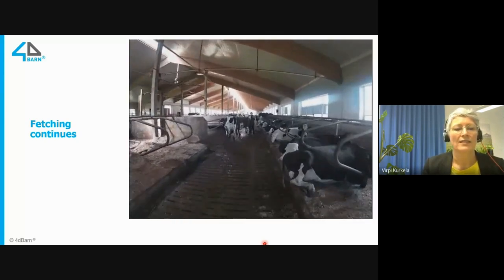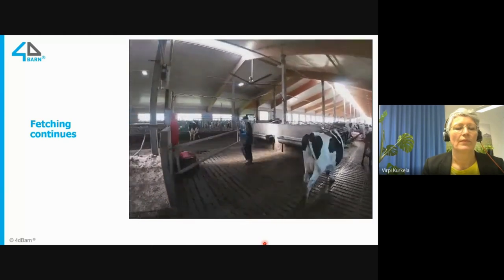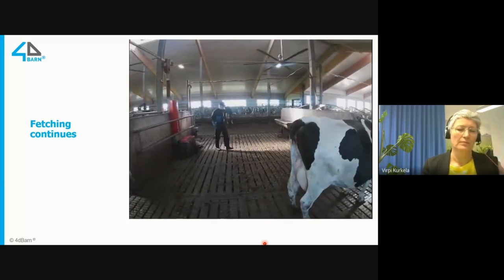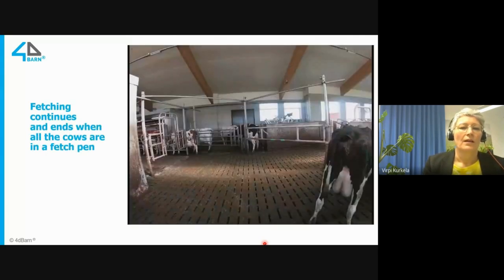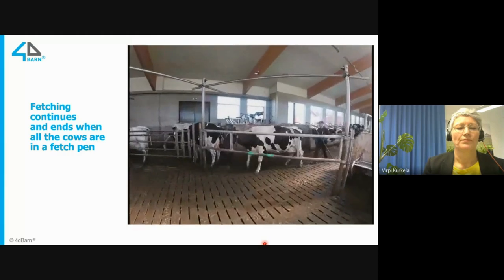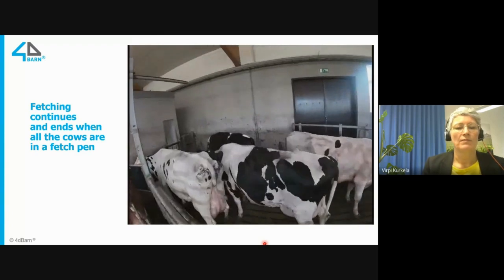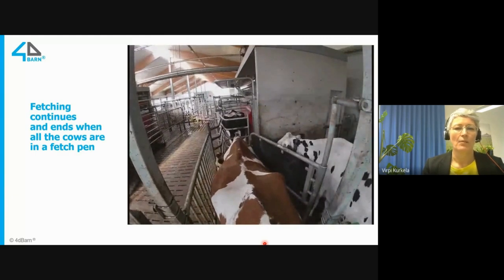And as you can see, all is relaxed and easy. Here's one. He opens this gate because all the fetch cows are in front of him already. And then when all the cows, the last cows are in the fetch pen now, it seems there are four fetch cows. And like I said, there are three milking units in this barn. So four fetch cows in one shift is quite an okay number.